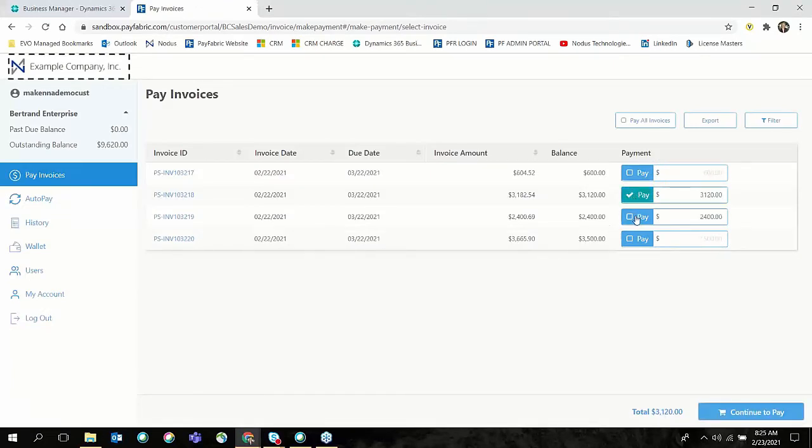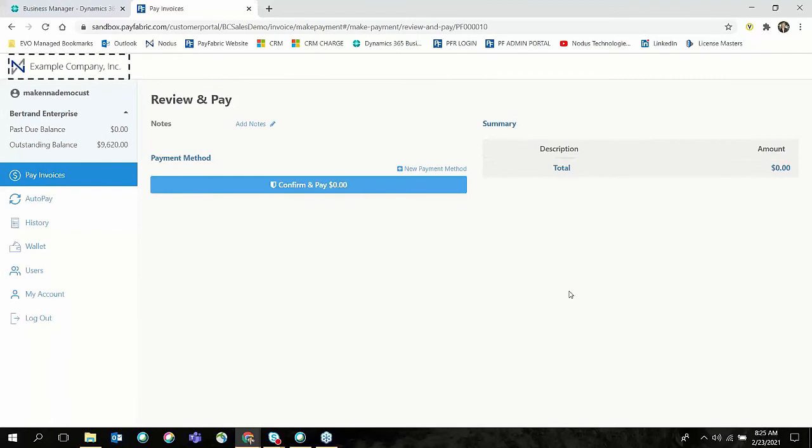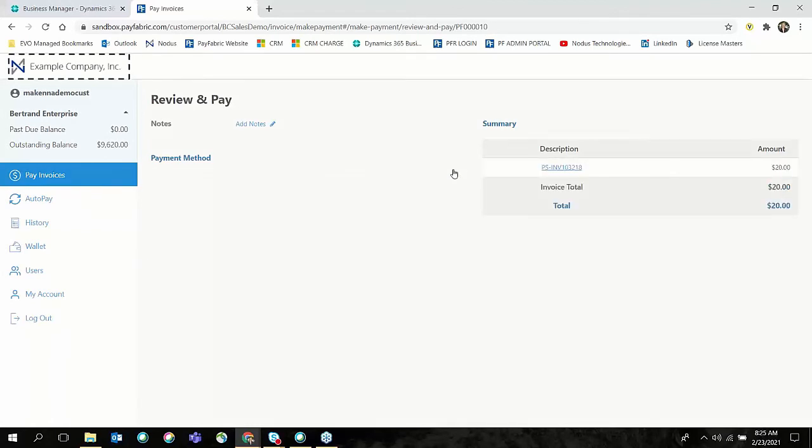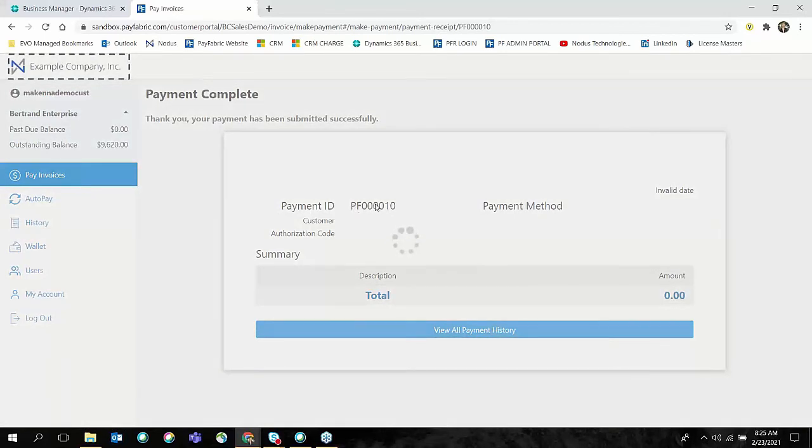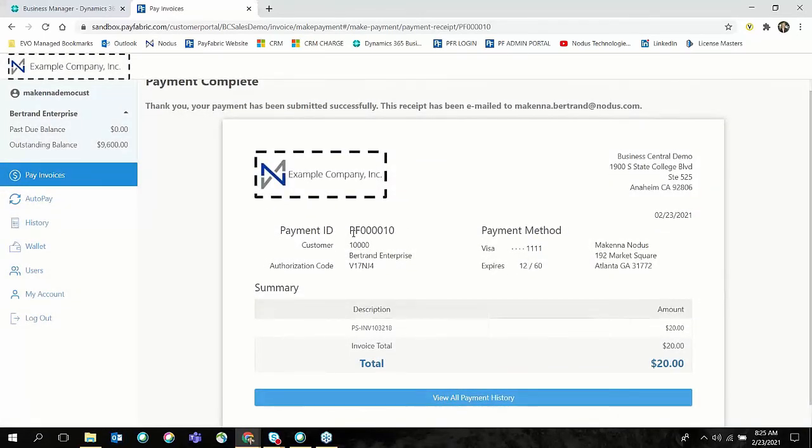Once logged in, your customer can make a selection of their invoice, make a partial payment again, and continue to pay. They can choose from one of their payment methods, and then from here, go ahead and confirm and pay. And just like inside of GP, the solution is going to create a cash receipt that's going to be coming back into Business Central, paying off the correct invoice. So we made a $20 payment for the invoice ending in 3218, and this payment ID is going to be PF ending in 10.